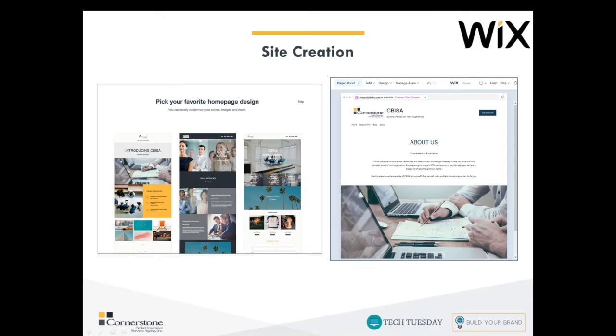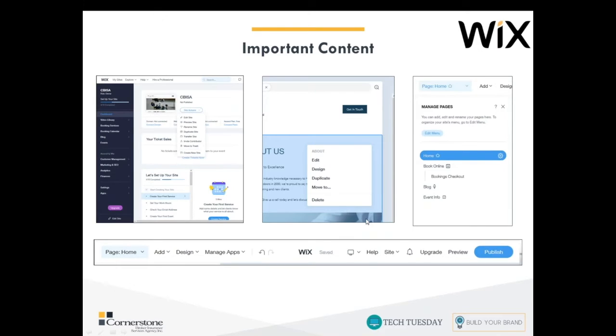And then finally, it'll bring you to that choose a homepage design page that you see on the left. As you can see from the page on the right, that's sort of what'll pop up once you complete all of those questions. It'll let you upload your logo, name your site, and give you a general layout as well. There are a few things to note, though, about Wix.